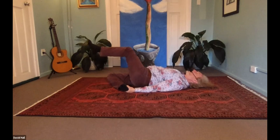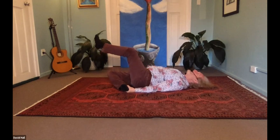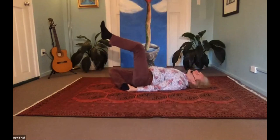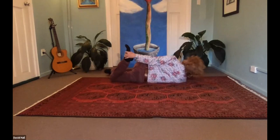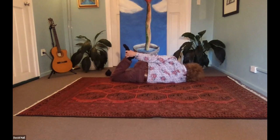You could roll your head at the same time. And now move it over to the right and roll onto the right side. And come back again. Remember, you just extend your left leg over to the right, roll your head, keep your left leg extending and you'll just roll over onto your right side. So you have your right foot in the air, like we did the other way, but so much more comfortable like this, isn't it?